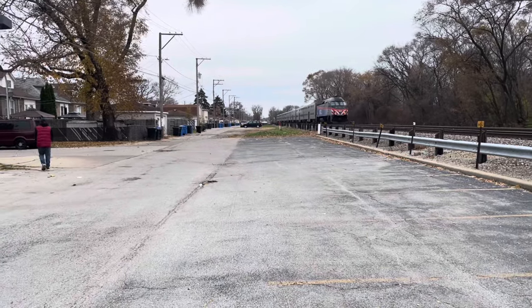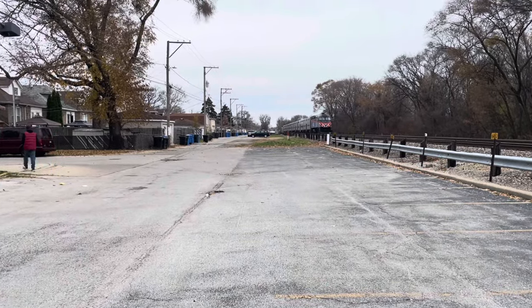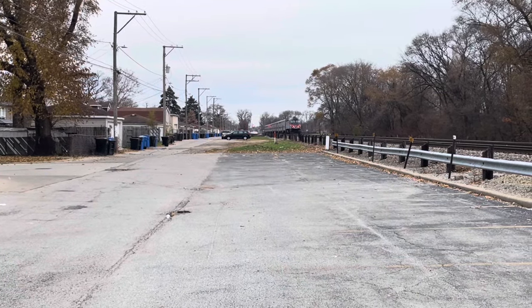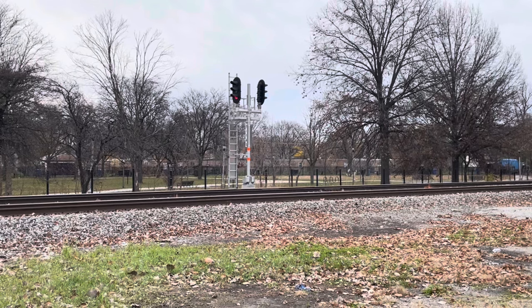So we got a very long double-deck train pushed by a very heavy, loud, polluting diesel locomotive. Typical Metra, right? Except we've already established this line isn't very typical for Metra. It's really more of a neighborhood connector line.